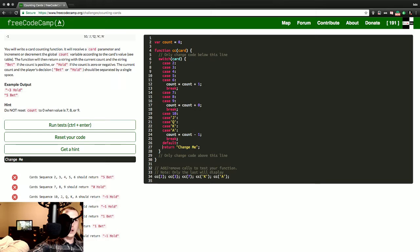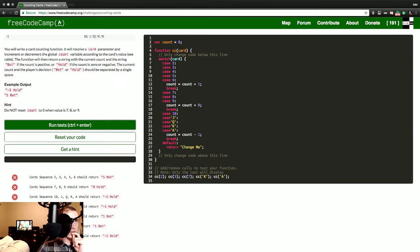Followed by return change me with the curly stuff, and that's that. So once more, now I think everything's kosher. No, we've confused them. I've confused myself. Everyone's pissed. This is bad. So, in a perfect world, something about something should have happened.